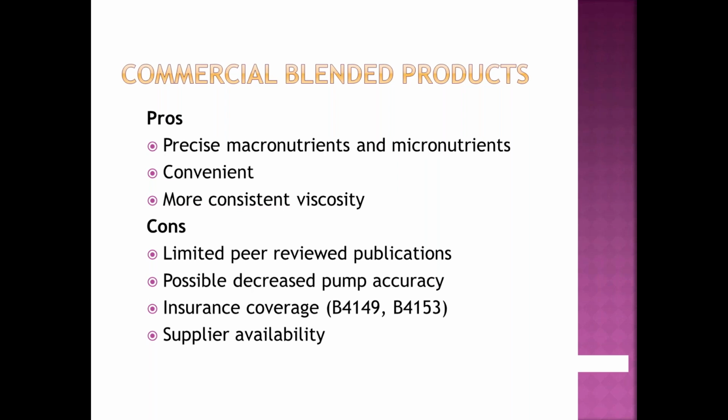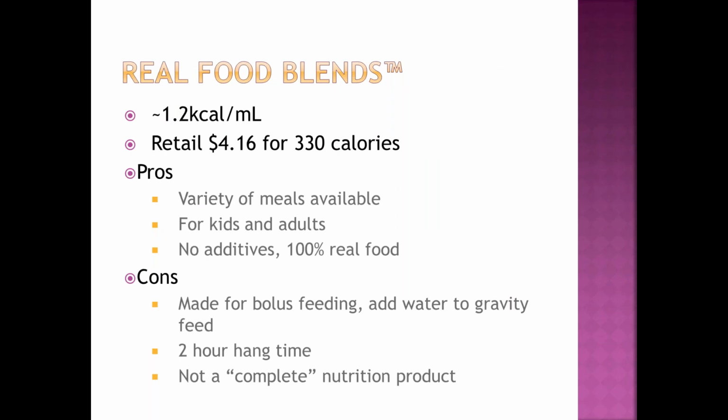Could be difficult to get insurance coverage just because the codes are more specialty codes, though I have definitely seen a big improvement in a variety of insurances, Medicaid, Medicare, and private insurances covering these products. And supplier availability, not knowing where to get them. Again, this has dramatically improved as well, and we're able to find these products at a lot of our home medical equipment companies now.